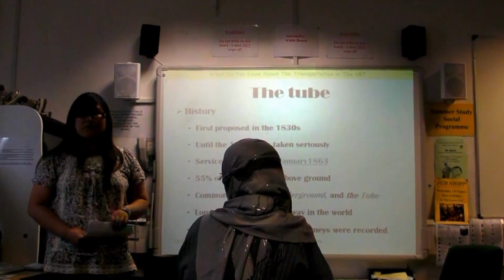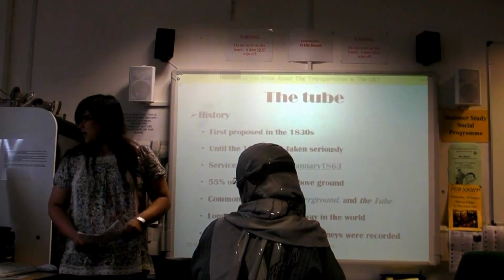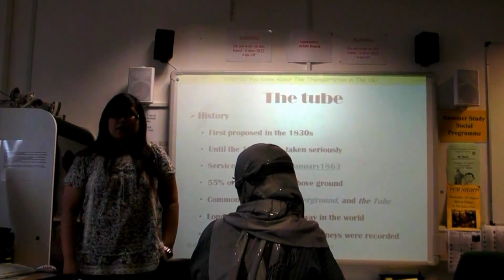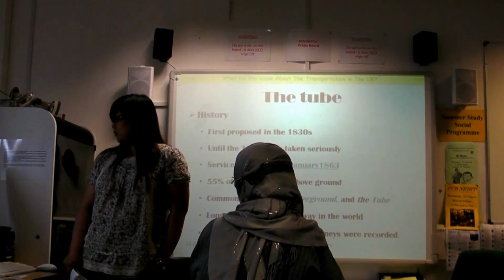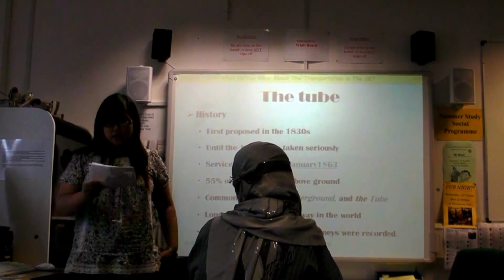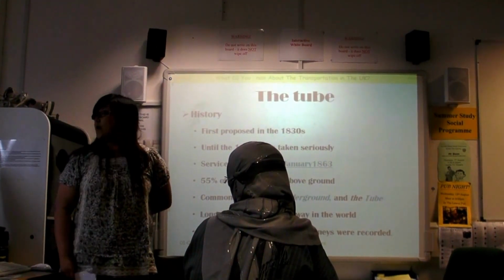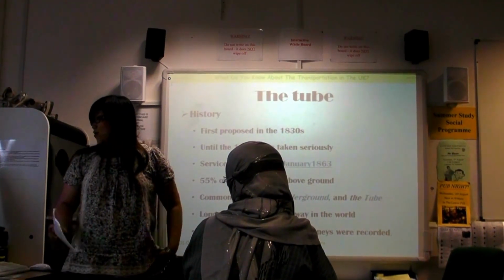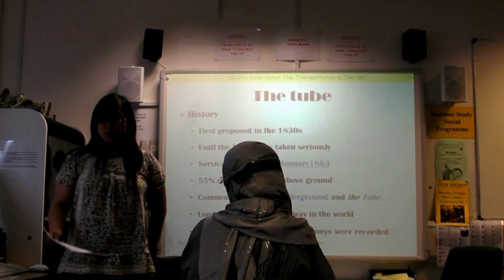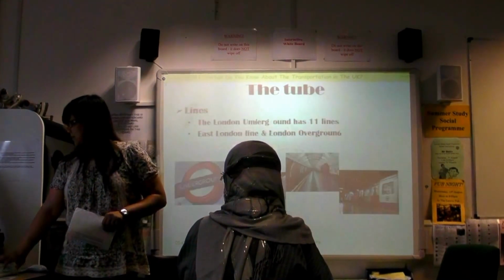About 55% of the network is above ground. It's commonly called the Underground or the Tube, from the shape of the system's deep bore tunnels. The London Underground has 268 stations and about 400 kilometers of track, making it the longest underground railway in the world by route length. In 2007, over 1 billion passenger journeys were recorded.